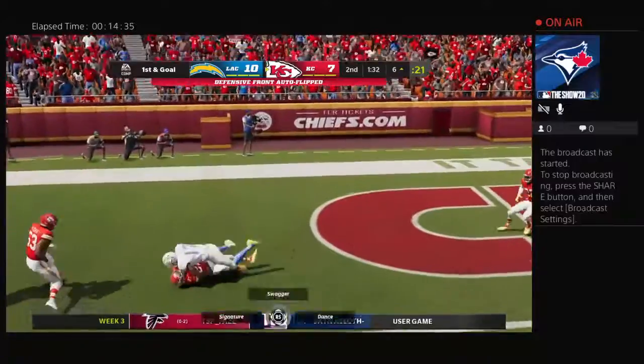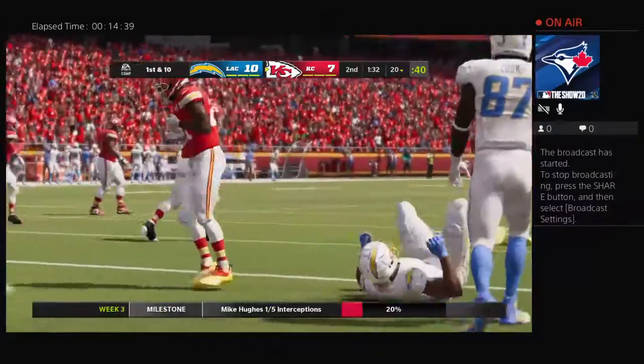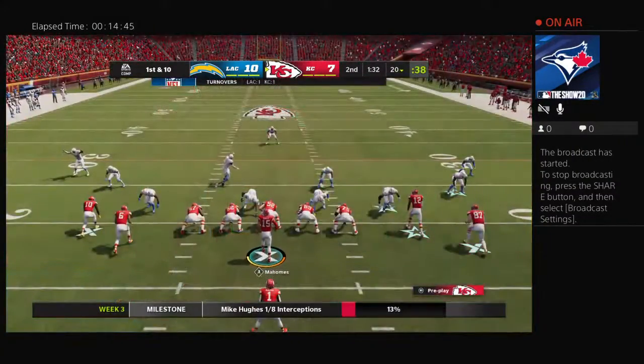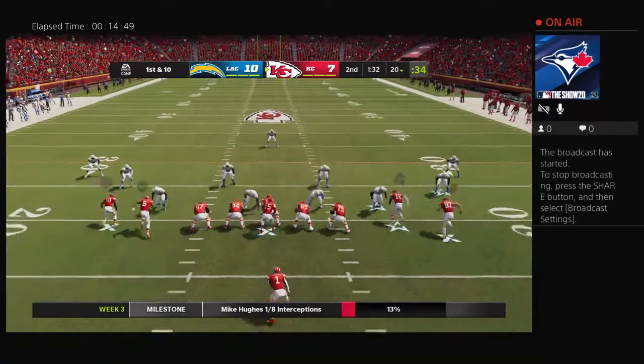And this is going to be intercepted. Picked off by Mike Hughes. And the Chiefs are going to take possession here. It's a touchback, and they'll take over at the 20-yard line. The KC offense out of the huddle, ready for their next drive.